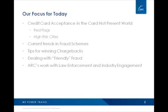A lot of things I talk about are applicable across industries. So whether you're doing service fees or you're doing a hotel or cruise, lots of the information is applicable across industries. Although I've got to say, I think it takes a lot of guts to take a cruise using a fraudulent credit card. So let's move on to what we're going to talk about today.